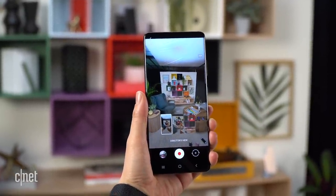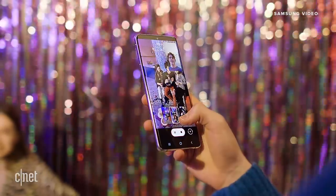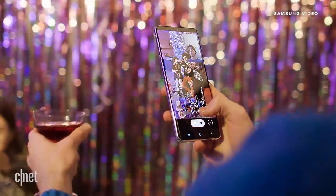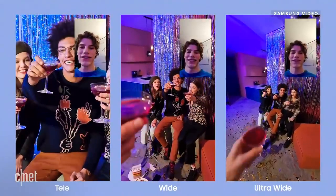There are new video features, including director's view, which lets you preview all of your cameras on screen at once and select the best shot, and vlogger view, which lets you capture video from both the front and rear cameras at the same time. I'm very curious to try both of these features out.